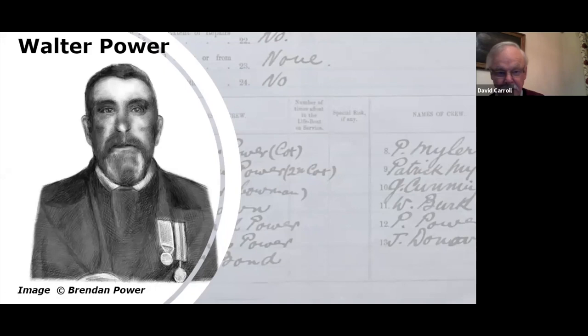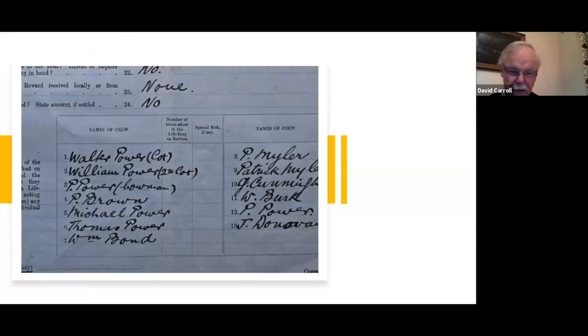And that's the Dunmore East crew from the official records. Brendan very kindly got permission for me to look, research and copy. And you can see there's 30 of them went to the rescue, and there's six of them called Power, which is the most popular name in Dunmore. So Walter was the cox, and there was five other Powers. And you see number seven there, William Bond. We'll mention him later in the talk. So that was the Dunmore crew.